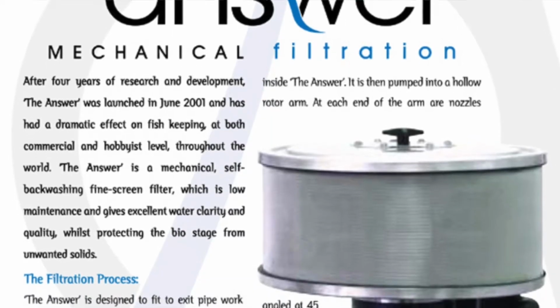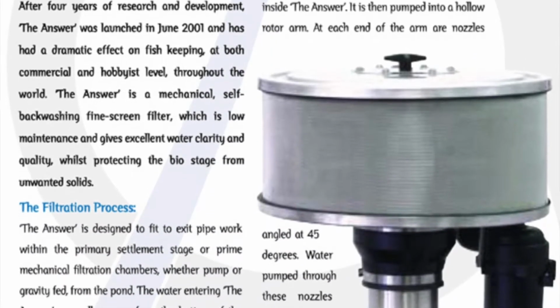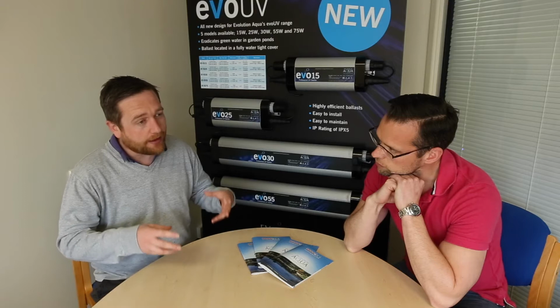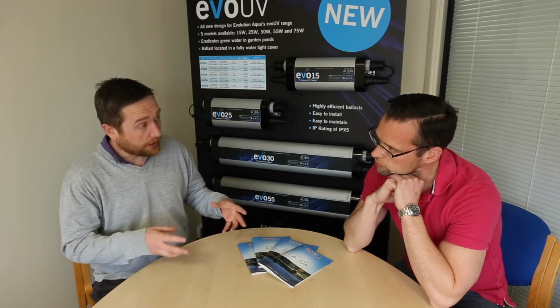Evolution Aqua is a UK company based in the northwest of England, in Wigan, and it started off with the invention of a revolutionary filter at the time called the Answer, a self-cleaning stainless steel filter. The company developed it and started manufacturing it, and that went on to a really well-known filter with the koi keepers called the Nexus.